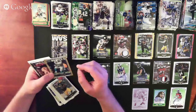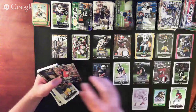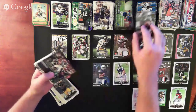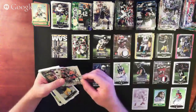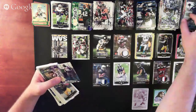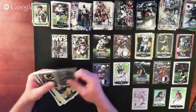All right, Charles Clay, Dolphins, gold border. 4,000-yard club, Peyton Manning. Fantasy inserts, Brandon Marshall and Luke Kuechly. DeMarco Murray, 1,000-yard club. Greatness Unleashed, Peyton Manning. Play 60, Adrian Peterson. Mini card, Deion Sanders for the Falcons.